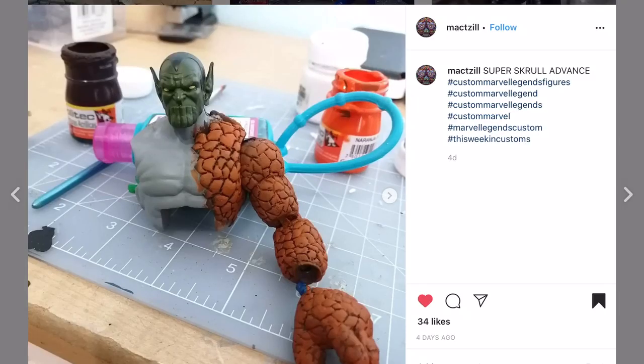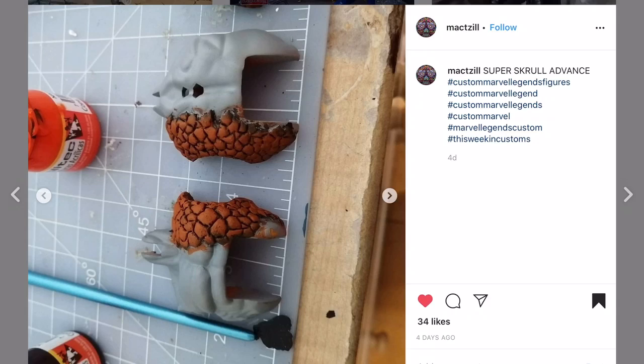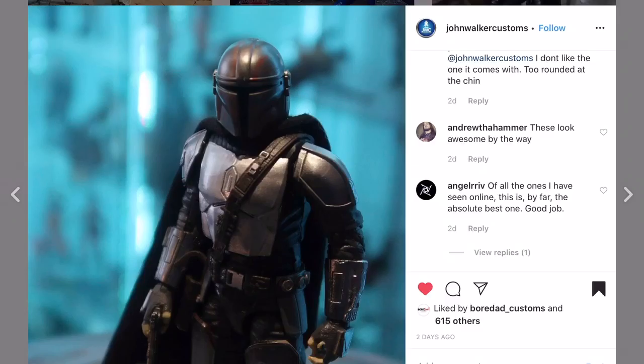And here's a custom that I'm very interested in following. Here we go. Words are so hard. Mact Zill. He's doing a Super Scroll, and he's doing a lot of sculpting right there. A lot different than what Hasbro just released, so I really want to see what it's going to finish as, but the work in progress is very interesting so far. I'm letting you take a look at all the different things that he's doing so that when we see the finished product, we can all enjoy it.